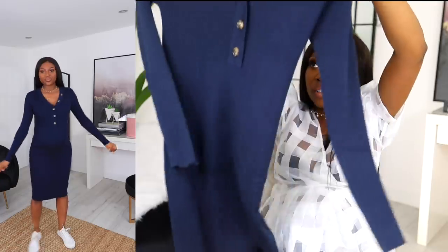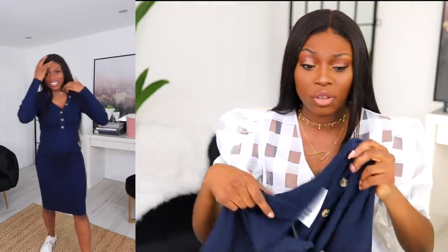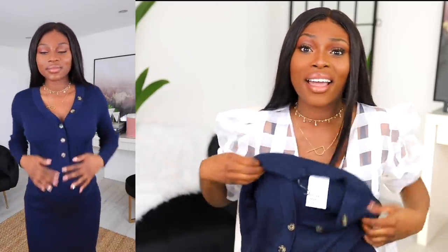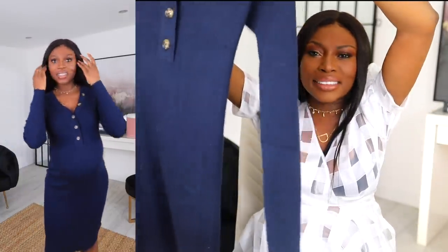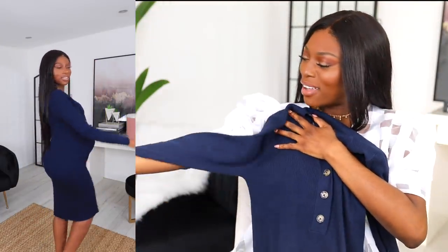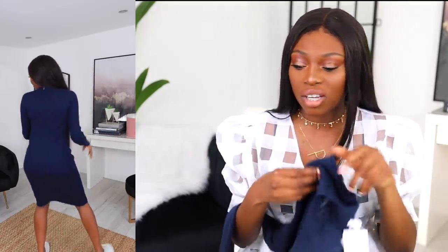You don't have to be a mama to wear this. It's not maternity fit at all. It's just a nice stretchy rib that will fit around the bump but fit around any curves, really, really comfortable. And I really like the way the buttons were on the neckline, and it's just so flattering. I love it. And I love navy. It's so gorgeous. I think I'll be wearing this all the time.